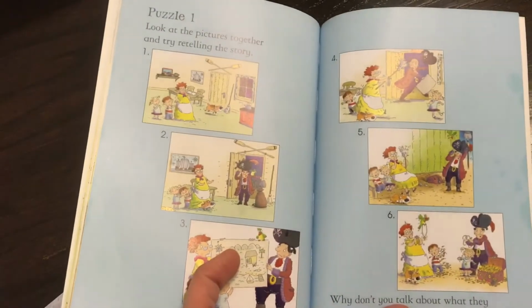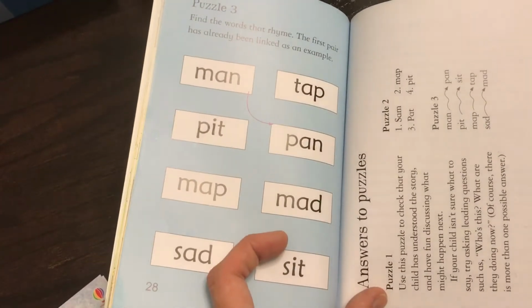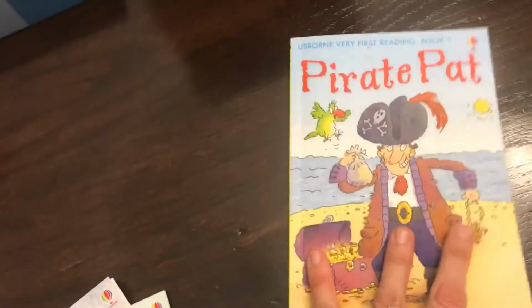So the child can look at the pictures and have to orally retell the story. Then they're going to have to easily decode the words and match them with the pictures. And then there's even some words that you could write out on index cards to do kind of a word sort. So that is Pirate Pat.